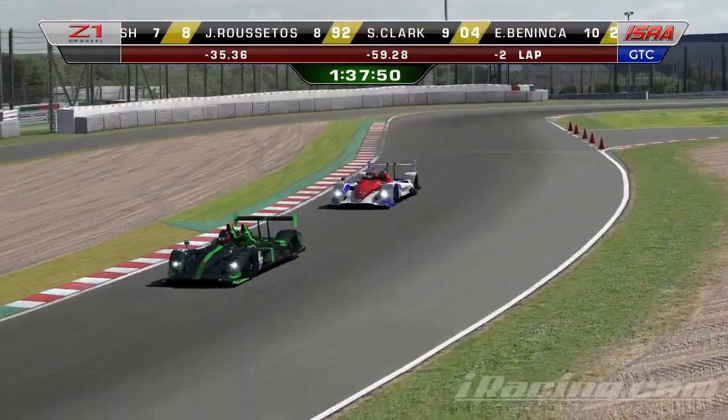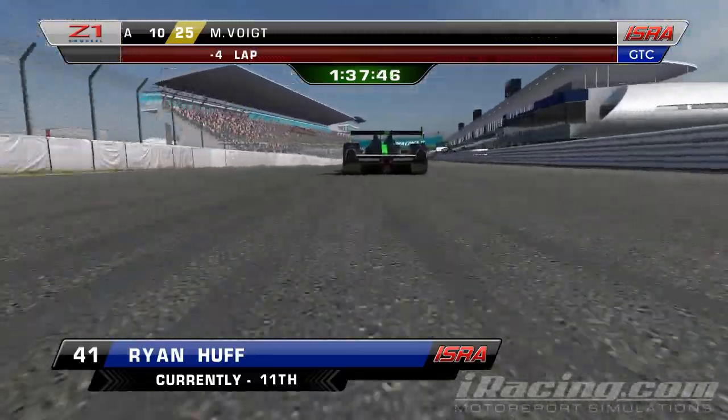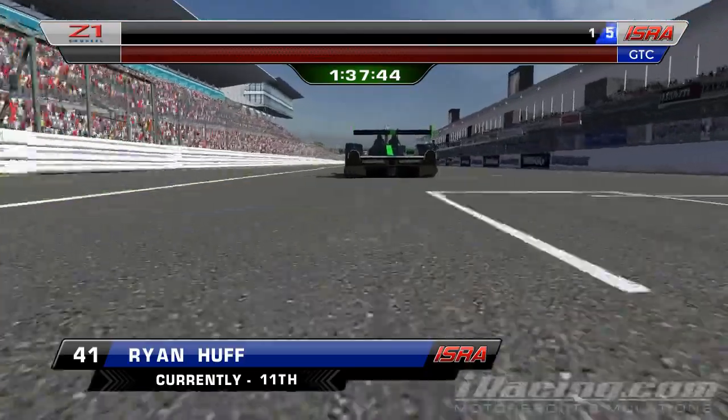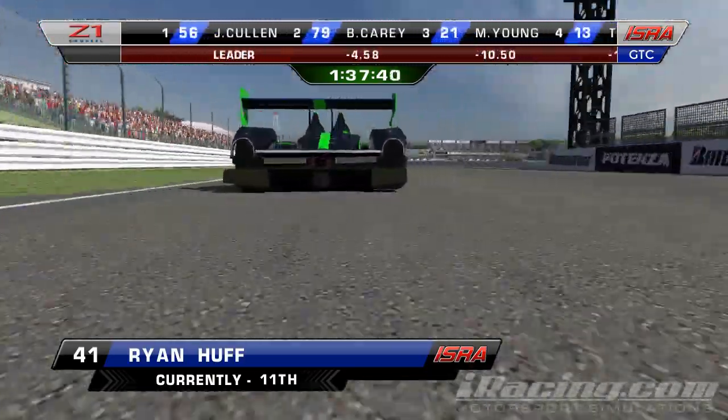And you come into the corner trying to spot your entry for the chicane, and suddenly there's 3 HPDs flying past you. So that's the one spot in the track where the speed difference really catches you off guard.